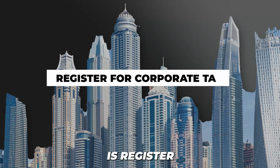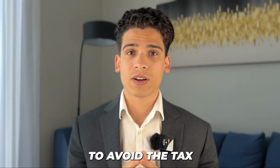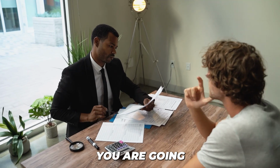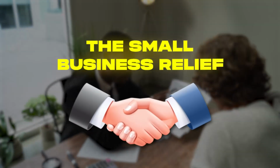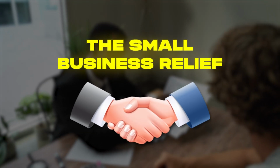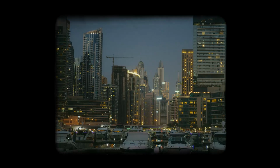The first thing you have to do is register for corporate tax. Of course, we're doing this legally. We're not going to avoid the tax and not pay it. You are going to register for corporate tax, and we're going to take advantage of something called the small business relief that is available to small businesses in the UAE for 2024, 2025 until 2026, which is fantastic.